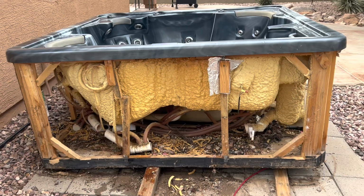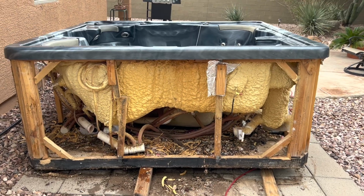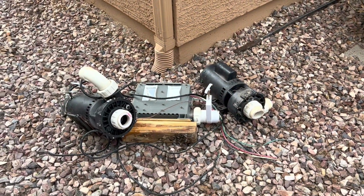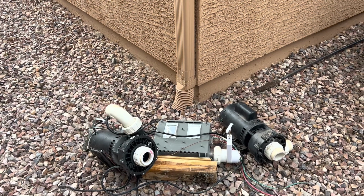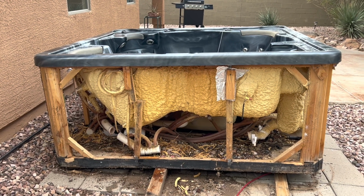Some leverage on the pry bar and some blocks of wood and just lifted it up off the pavers. Gives me a little more space when I'm cutting, so I'm not ruining my blade or their pavers. And I also pulled out the pumps, some of the heavier electrical components of the spa, so that's removed. And now it's the fun part where I actually get to cut the thing in half.